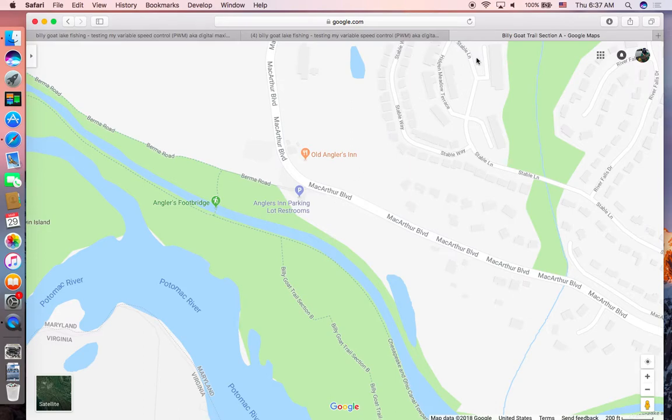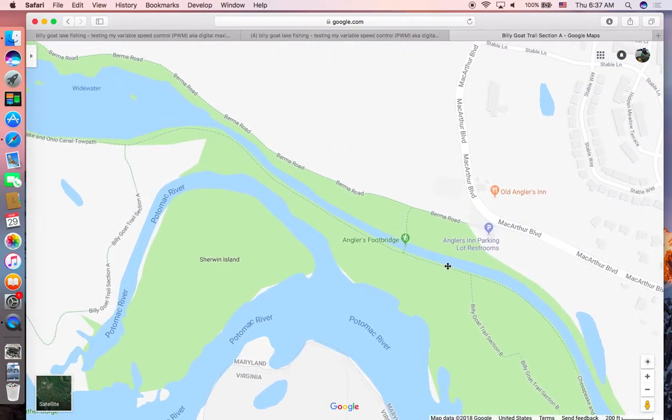And so I decided to take my Raymarine Axiom 9 inch fish finder here to scan out this deep canal lake. If you live in the tri-state Maryland, D.C., Virginia area, you know this famous Bidigo Lake hiking trail. It's really, really beautiful. So what you do is you come to here, Old Anglers Inn on the right, and then Anglers Inn parking lot restroom on the left.